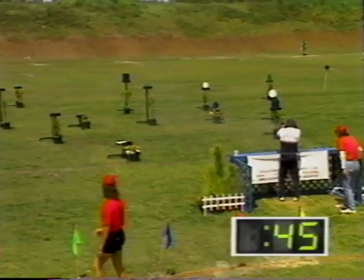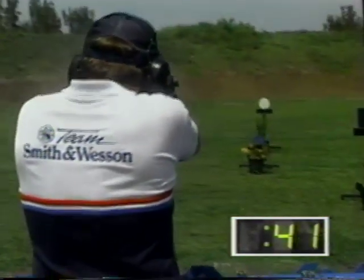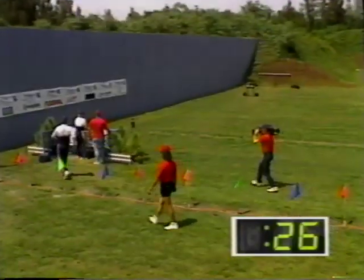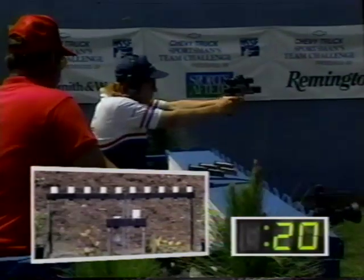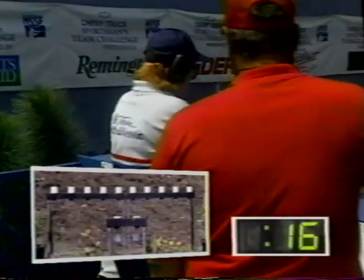Look how fast he's moving. And he has 42 seconds left. He needs to move fast to give Judy enough time here. He has 30 seconds. I don't know if that's enough. This is always the toughest portion of this event. If you don't zero in on these long-range targets right away, it's easy to run out of time.